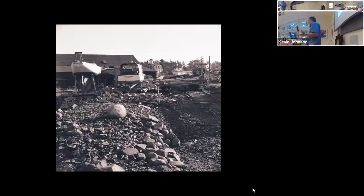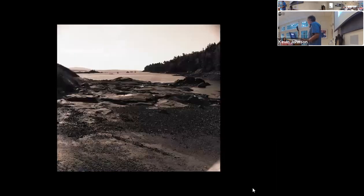This looks like a boatyard, and probably is in East Blue Hill. We know that the boats there on the waves are the power boat, the Kingfisher, and a sailboat called the Lively Lady 2. Does anyone know which boatyard this might be? Is there only one over there, or is there a couple? Yeah, it's Weber's Cove. Weber's Cove. Okay, Weber's Cove. That was built much later. It's a fake one.